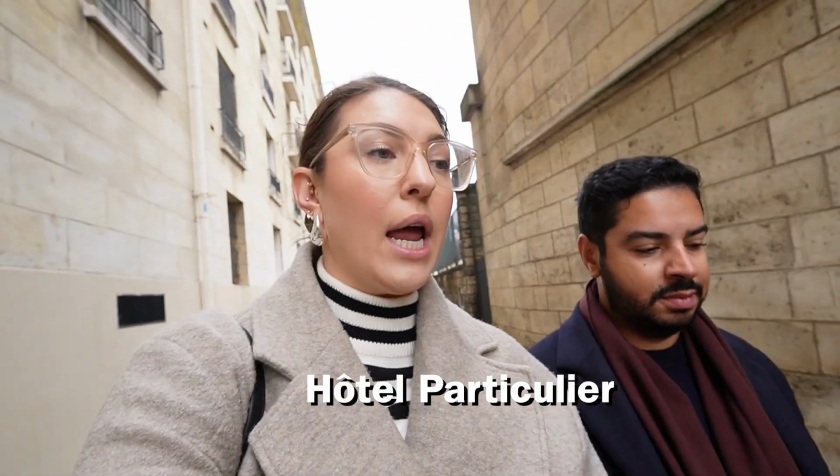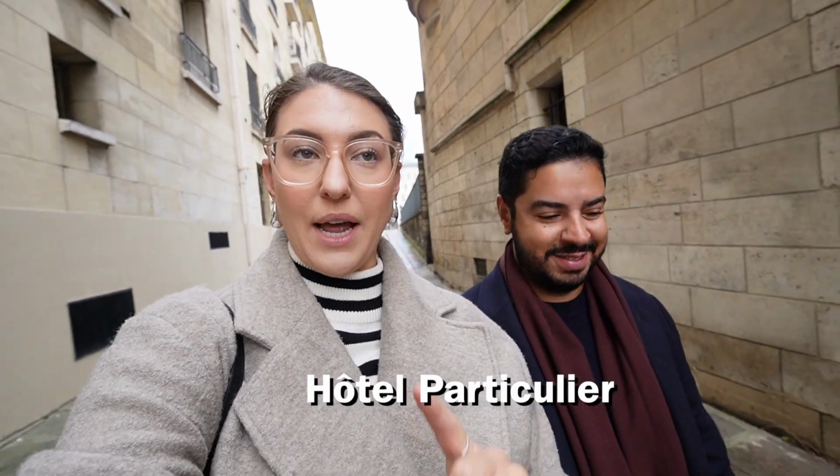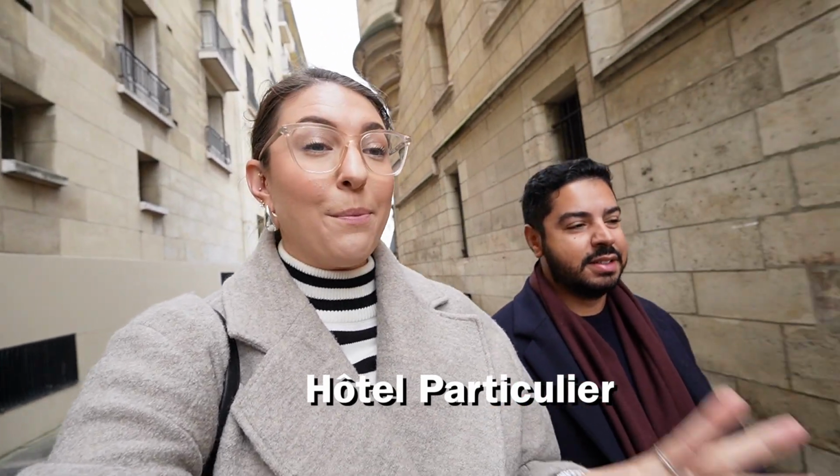On the tour. Been like 5 minutes and we already learned so much, including the Hotel Particulier. Hotel Particulier. Yes. It's not a hotel, it's private mansions, and we are walking to some of the most famous private mansions, which I love. And we also learned that Les Marais is named after the word swamp.